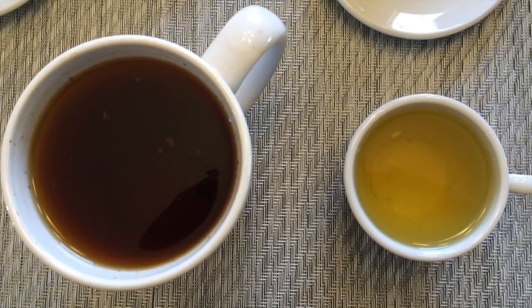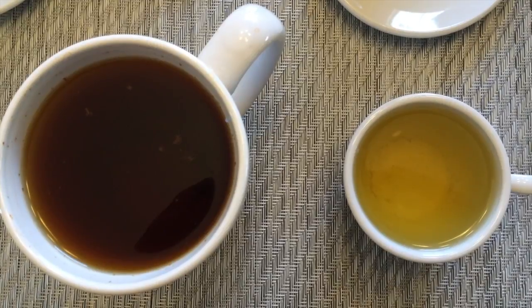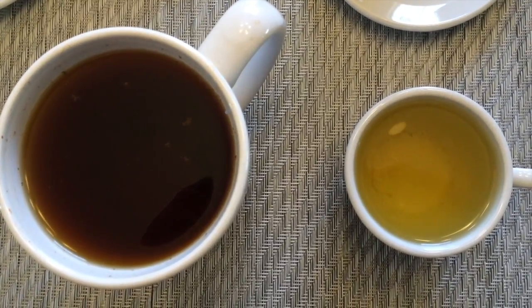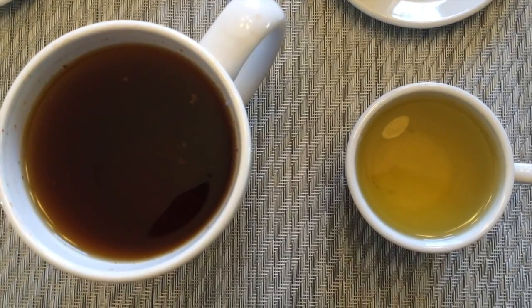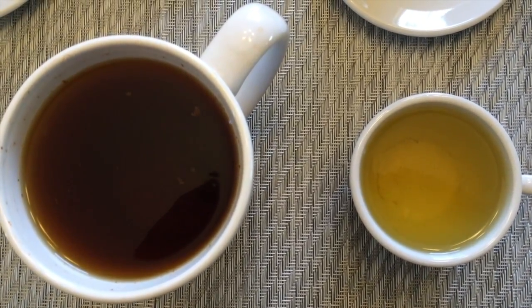Red rooibos on the left, obviously, and then the yerba mate on the right. The yerba mate really reminds me, at least the way it looks, like a green tea, but it smells nothing like it. I'm excited to try it.